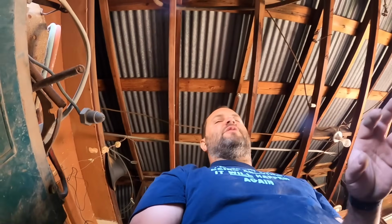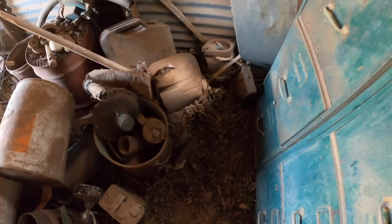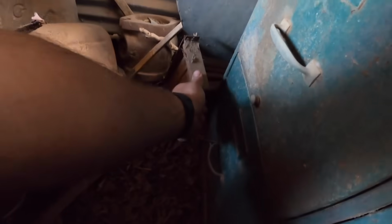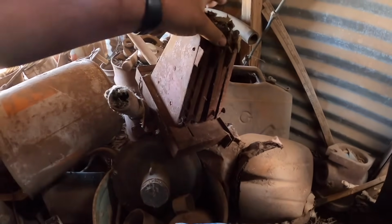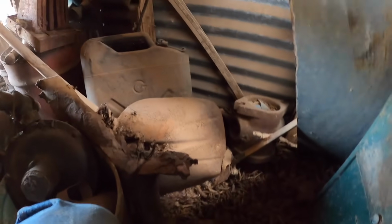So I've got to admit, yesterday I actually opened these filing cabinets, and these filing cabinets that we're fixing to open, it was the first time I had ever looked at them. I had to move some stuff. I actually found a new can of Acme weed killer poison. I'm not sure what to do with that, but I don't really want to touch it. I actually haven't opened this one yet. What is this? What is that? Let's look at that in a minute.